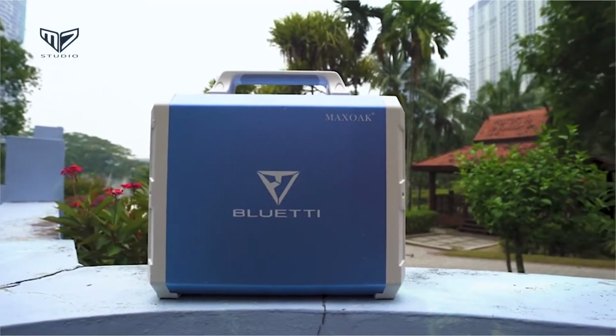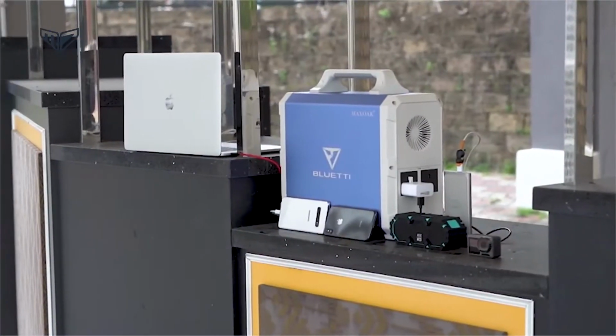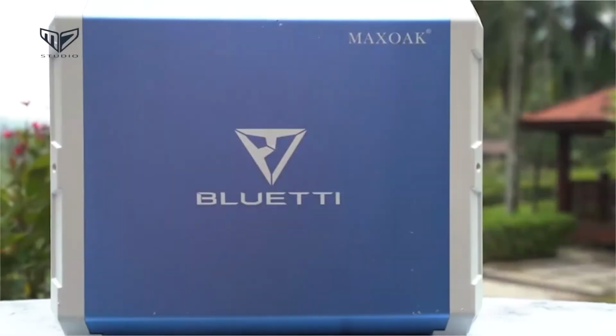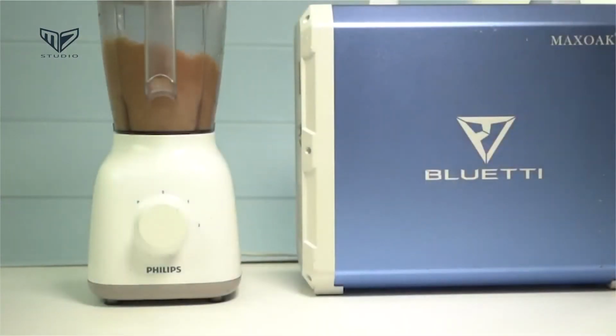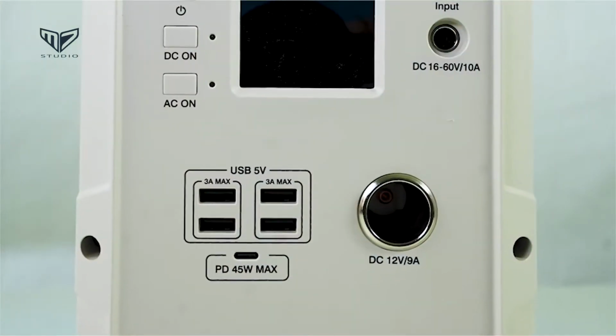Here we bring the best brands for you after research so that you can make a smart purchasing decision. Today we present the 5 best solar generators to buy in 2021.